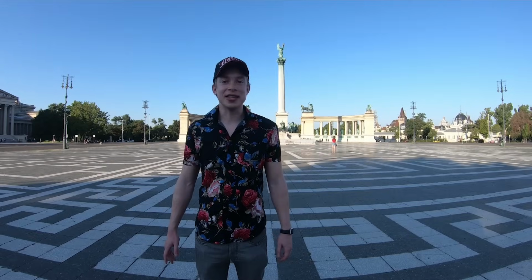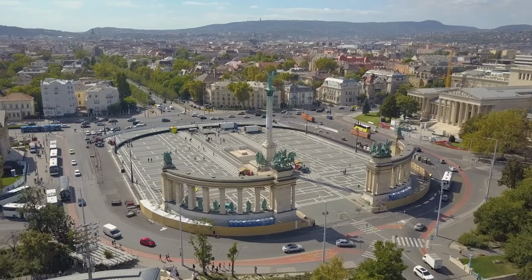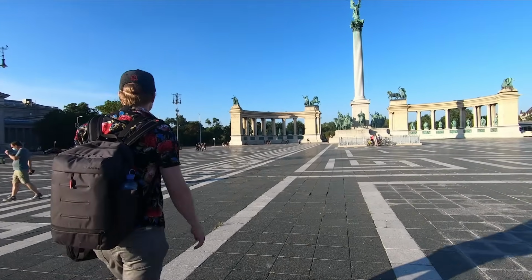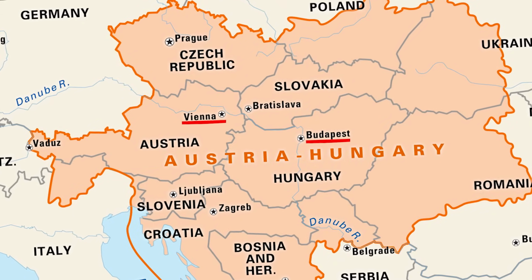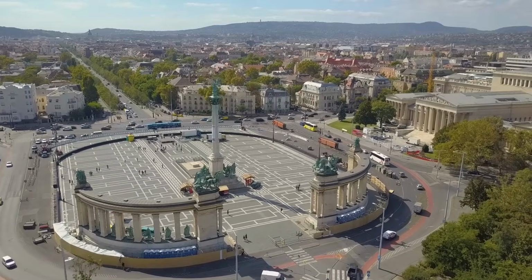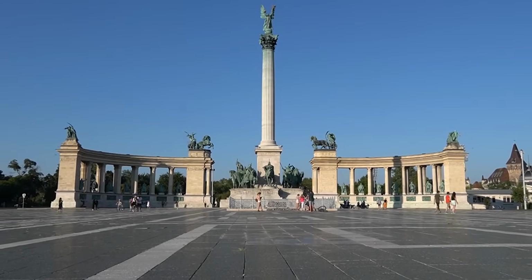The Magyars are the ancestors of today's Hungarians, and they conquered the Carpathian Basin in the 19th century. Hero Square was originally designed as the central location for the massive 1,000-year celebration of Hungary in 1896. Back then, Budapest was the second most important city of the Austro-Hungarian Empire after Vienna. The square is located at the end of the prestigious Andrássy út Boulevard.